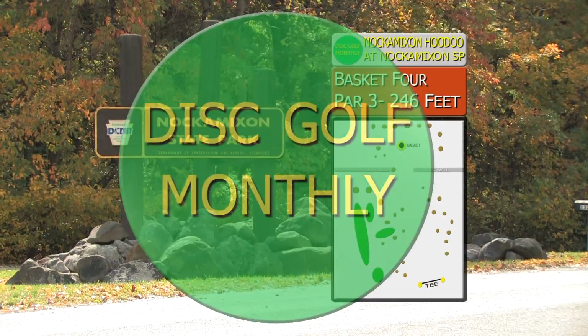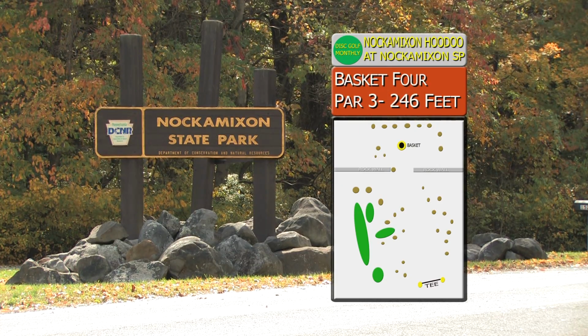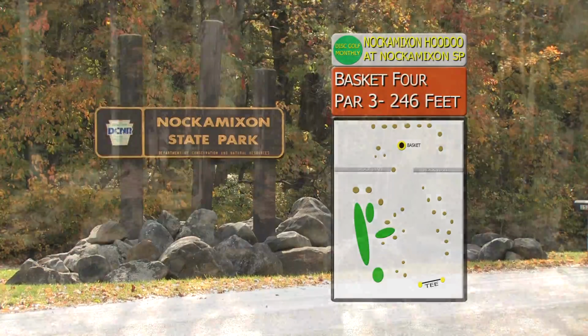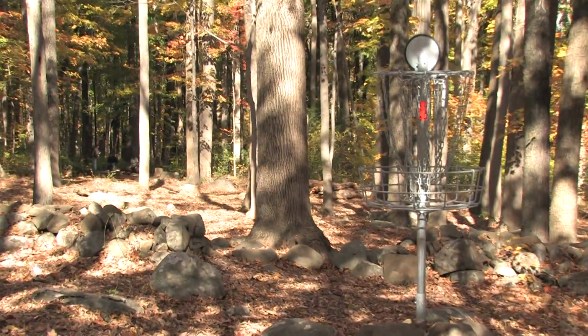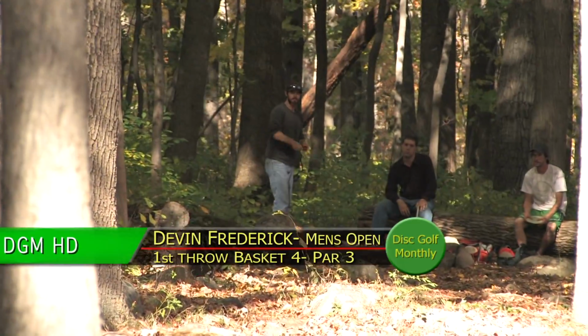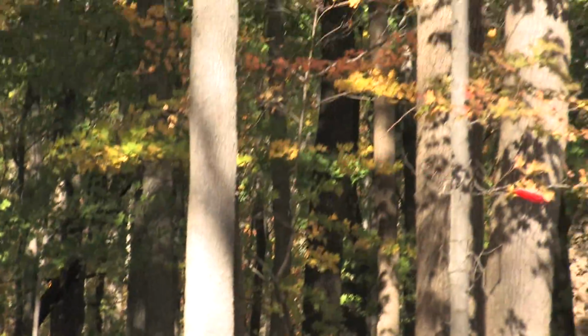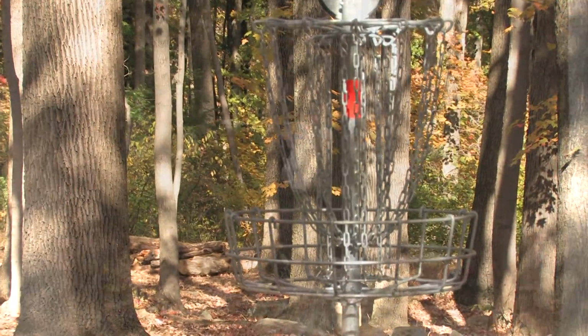All right, basket 4. This is a par 3, 246 feet. We're almost in my range, Tom. One of the few par 3s on this course. Not an easy one. You still have to thread it through a lot of trees. And he caught an early tree there.